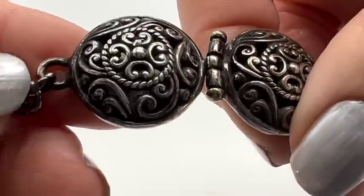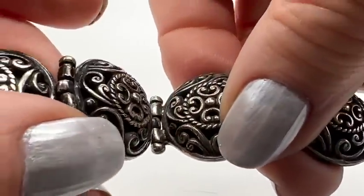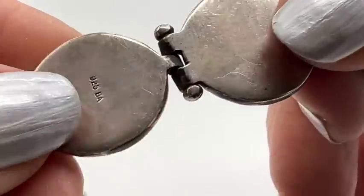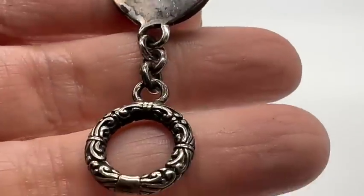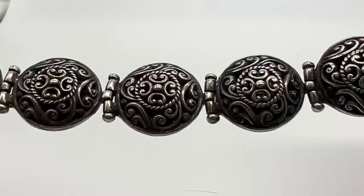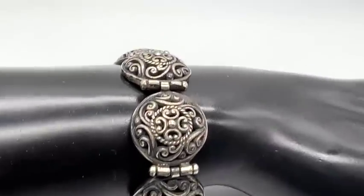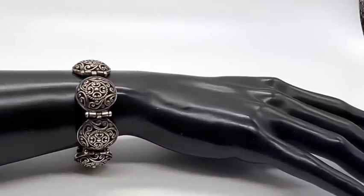But anyway, I love the design of this. Look how nicely it's made. All these hinges. So pretty. I don't know how old this is. It kind of does look a little bit older to me, but it might not be. It sure is beautiful though. Let me put this on my hand, okay? Doesn't that look nice on? I think it does. I love that one. Very detailed, right?